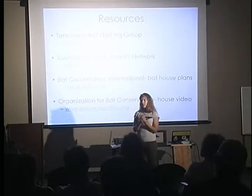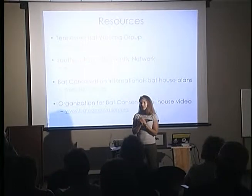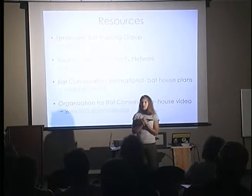How big are the litters usually? Well, some of our bats just have one pup, and then some have two pups. They could possibly have three or four, but mostly one or two.